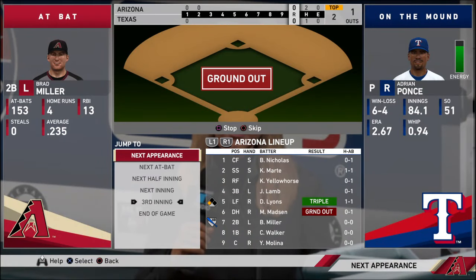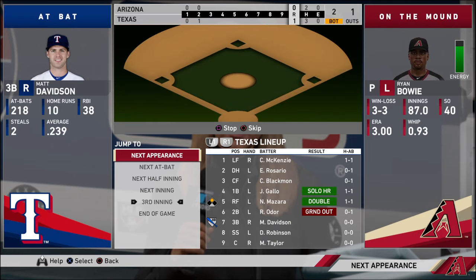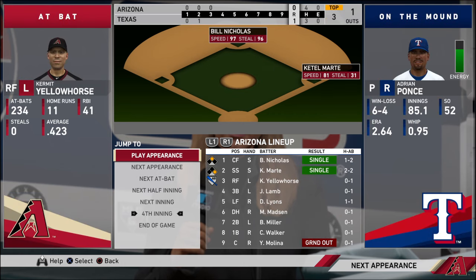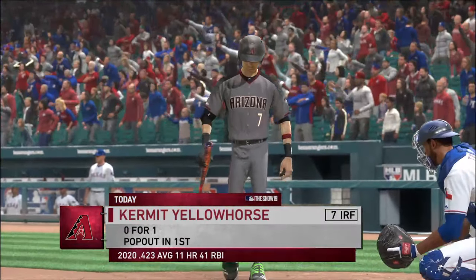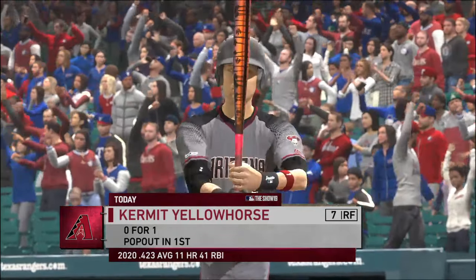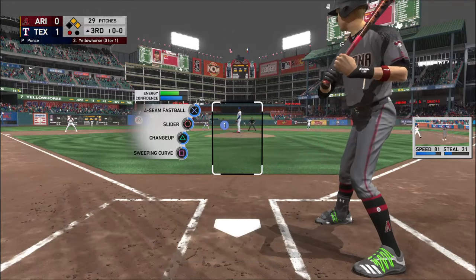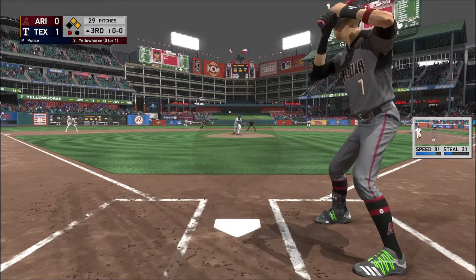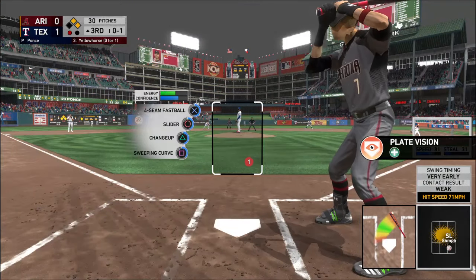Play ball. Three. Kermit Yellowhorse, as he'll look to bring home that tying run from second with a base hit into the outfield. Ready with the first pitch. Here it comes. Swinging, a ball hit on the ground. This gets foul. It's 0-1.